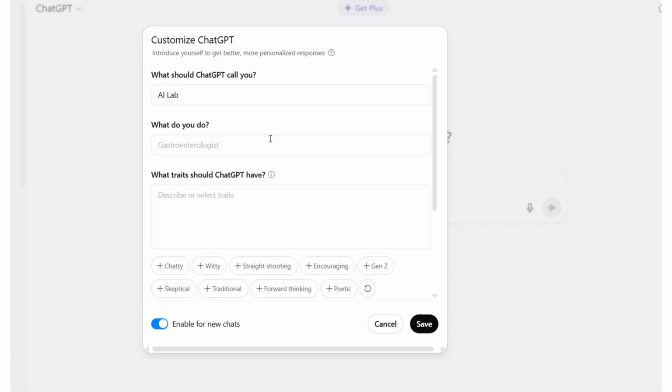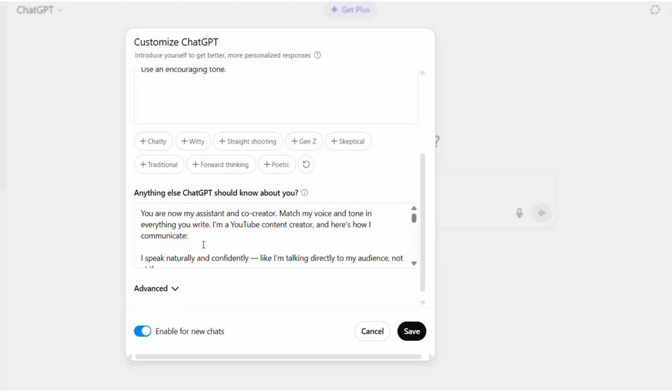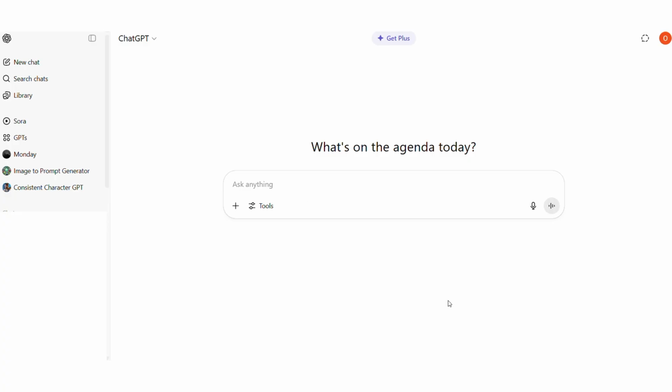Tell it what to call you, describe your work or goals, choose your tone, professional, friendly, funny, add anything else you want it to know about you, then click Save. From that point on, it talks like you. This feature is a game changer.